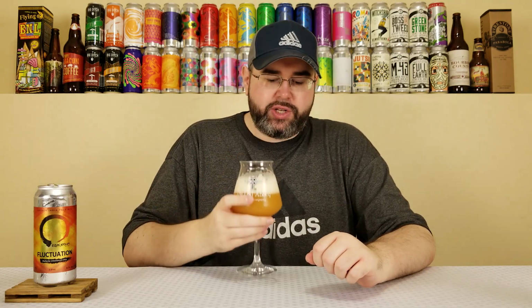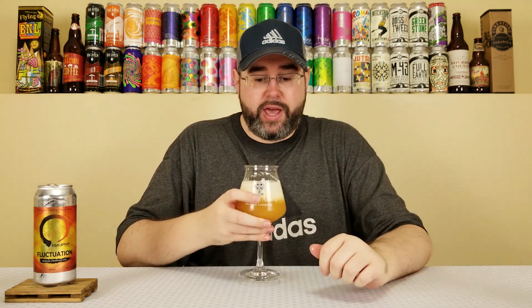Ooh, wow, this is way more dank and resinous and just way more so than MC Squared. Yeah, there's actually more of a malt base coming through here, like this nice bready, sweeter, almost honey malt character to it. I just inhaled some of the head there because if you don't wear the beer, then you're not doing it right.